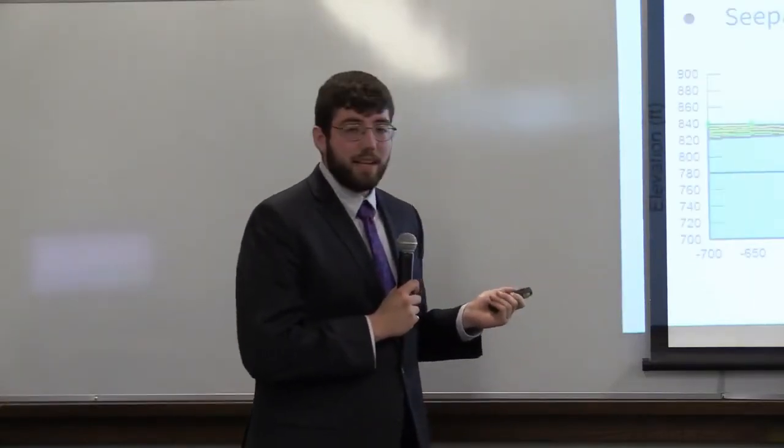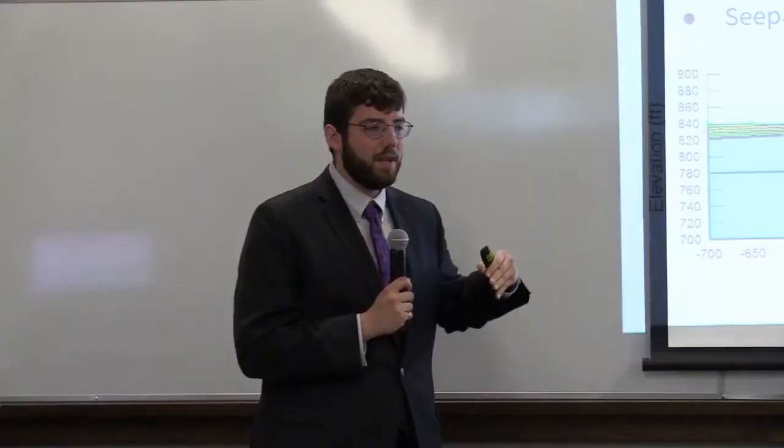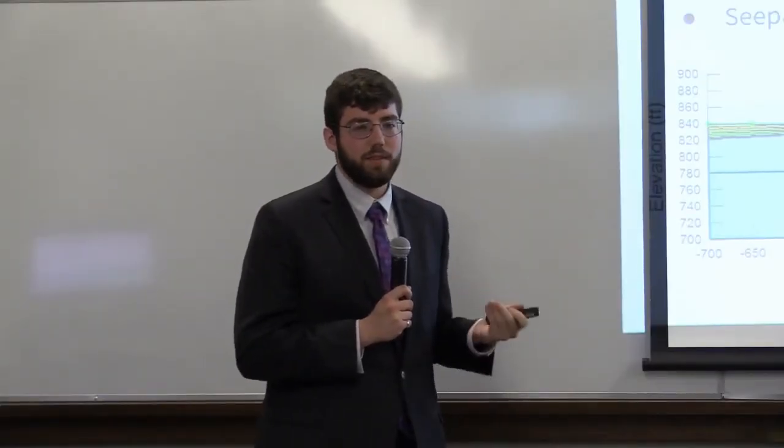And then we reanalyzed the seepage to see, will this work if we put it in place? And as you can see, there's a lot more blue colors within the dam, which means that the pressures are a lot lower. It's got a lot less of a tendency to have water run underneath it at a pace that would cause erosion and possibly a failure of the dam.